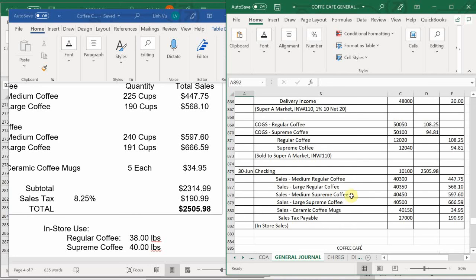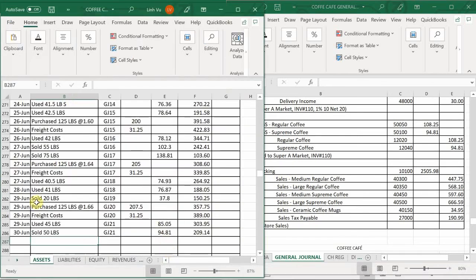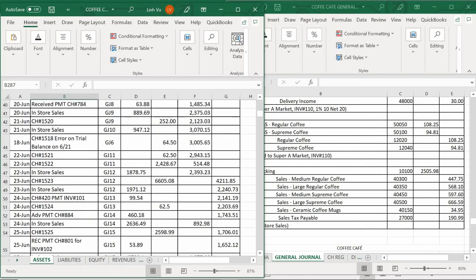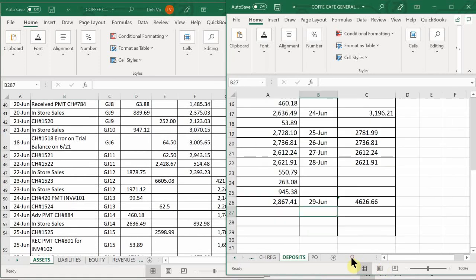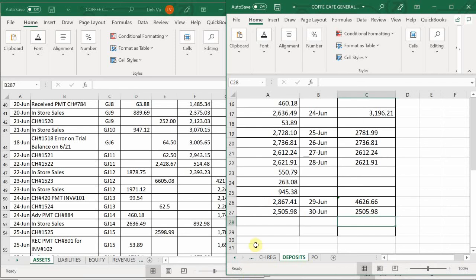Okay, so now we're going to the ledger. We can do the deposit before, so that we don't forget, right? So, on the 30th, $2,505.98. So now we can go to the ledger.